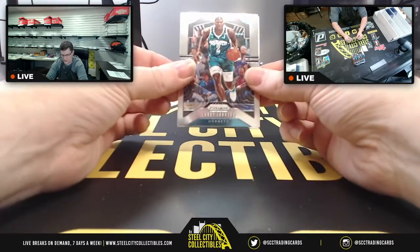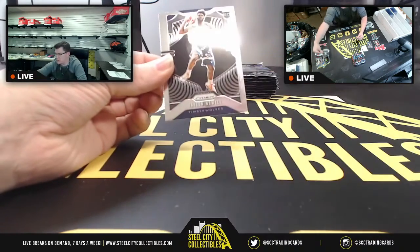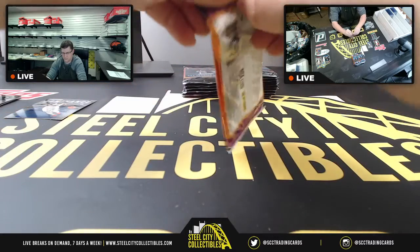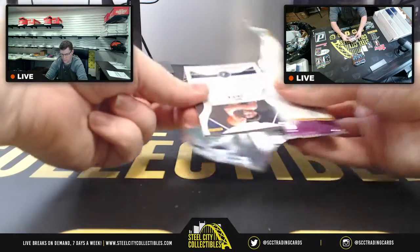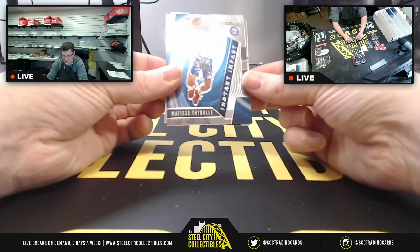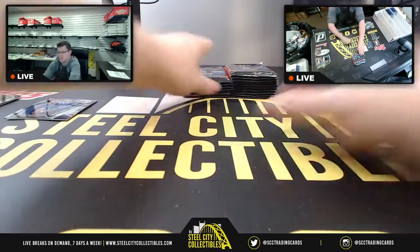Alright, Larry Johnson, Hornets. Andrew Wiggins, Wolves. Another prizm here, this time for Diallo, the Thunder. And then you're going to have Jalen McDaniels, rookie for the Wolves. Alright, going to have Will Barton for the Nuggets. Steven Adams, Thunder. Matisse Thybulle with the instant impact for the 76ers. Then Jarrett Culver for the Wolves.